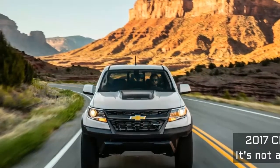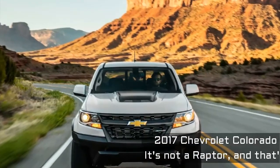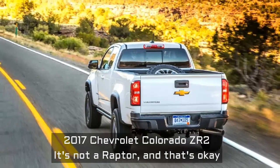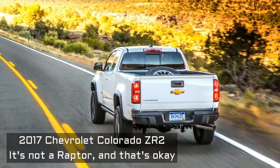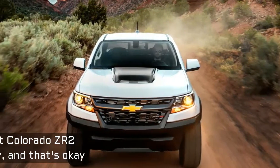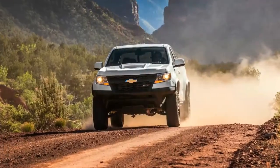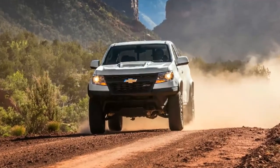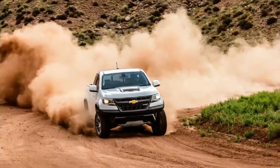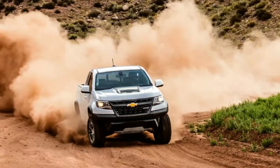2017 Chevrolet Colorado ZR2. It's not a Raptor, and that's okay. Chevrolet has known few more potent letter combinations than ZR, and the next chapter of the badge's legend is set to be written by a Corvette that we expect will pack somewhere north of 700 horsepower. In the history of less than full-size General Motors trucks, however, those letters have mostly adorned models that amounted to little more than aggressive tires and some extra visual swagger. But the latest ZR is a Colorado pickup that packs a whole lot more.